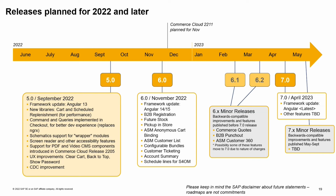Account summary is the ability, using commerce organization, to display invoices from the administration level. So I'm a buyer and I have a bunch of people making orders. I want to see all my invoices. That's a feature that's available in Accelerator, and we're going to add it to Spartacus, and the API will be available in the 2211 release.